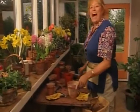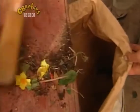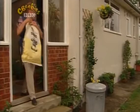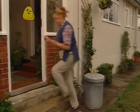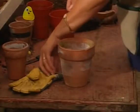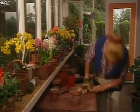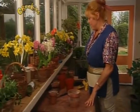Hello, my dears. I'm doing some gardening today. I love gardening, especially growing flowers. Where's my other glove? I suppose I must have left it out in the garden somewhere. I know who'll find it.